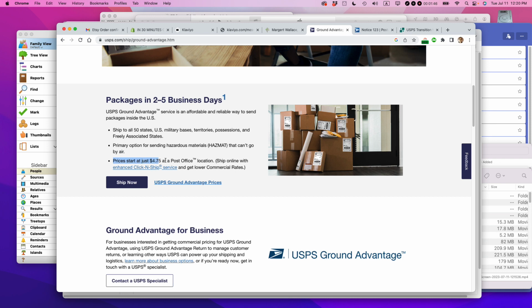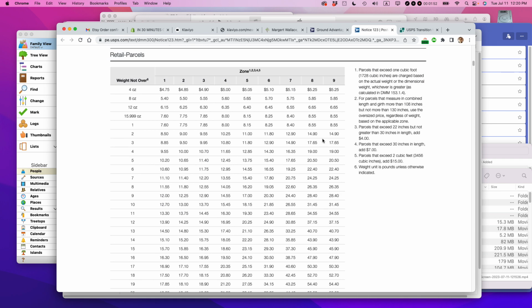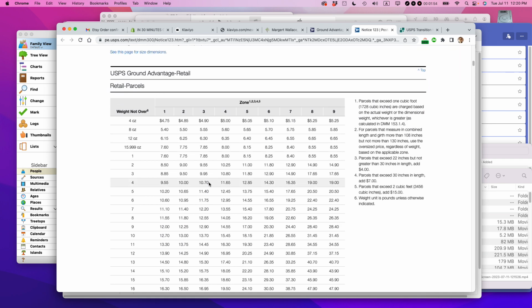They say prices start at $4.75 at the post office. And actually, this is the Ground Advantage pricing chart. There's a couple things I want to call out here. The first thing is that in addition to doing up to 1 pound, it also goes over 1 pound. So those of you who have been using First Class Mail in the past know that once something goes over 16 ounces, you have to get Priority Mail or Parcel Select, each of which comes with some big drawbacks.